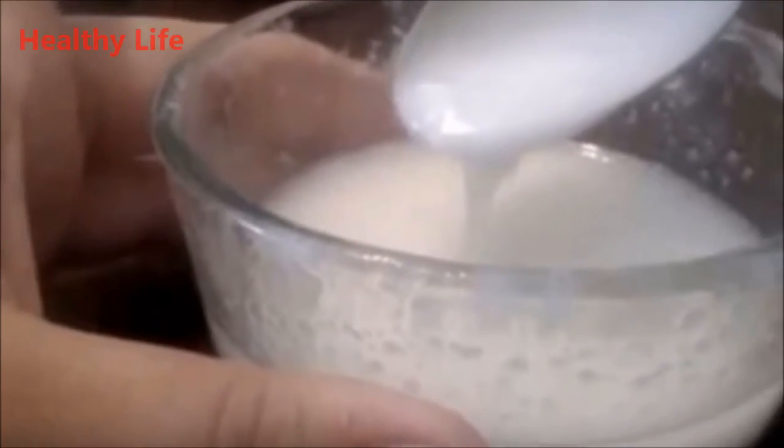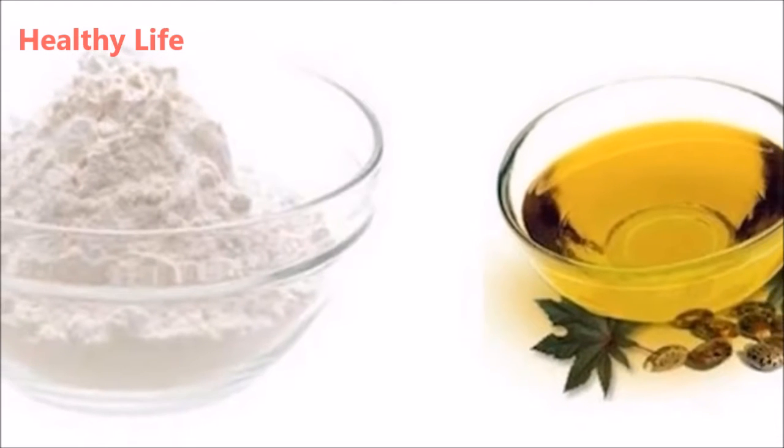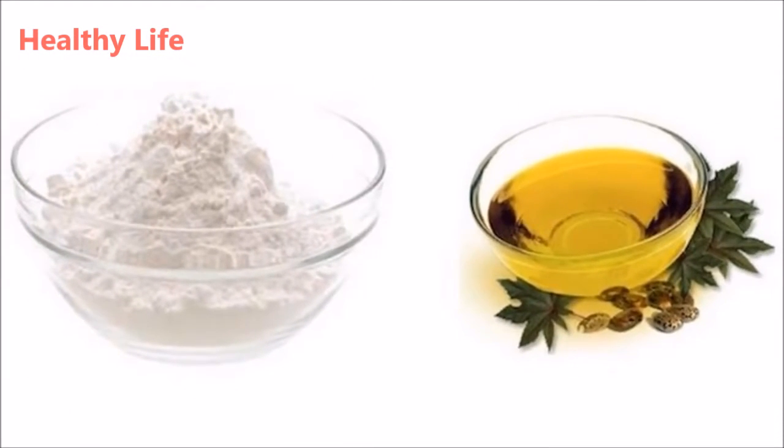Castor oil coatings can be used for about 40 days. Make sure to add sufficient amount of castor oil prior to each new use. Always heat the coating before use. If the smell or color of the castor oil has changed, prepare a new coating.